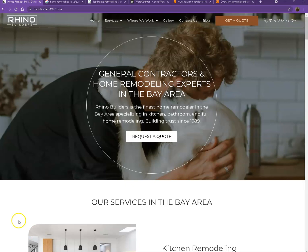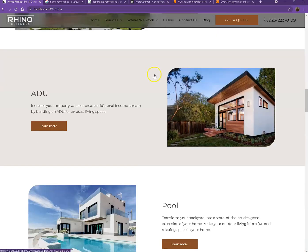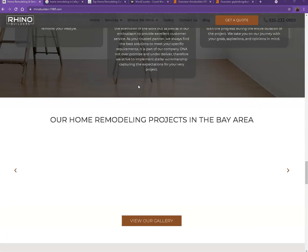So first we'll start off with your website. You actually have a pretty good looking website. You have your logo at the top, your call to action. You have good photos, nice layout, and a good amount of content as well. So there's actually just a few things we're going to go over first to make sure we get you on top of the search list.